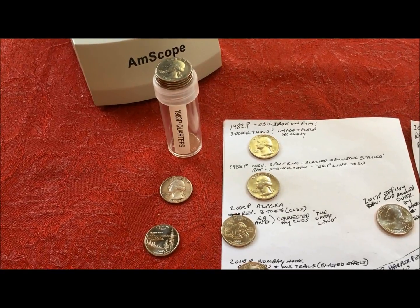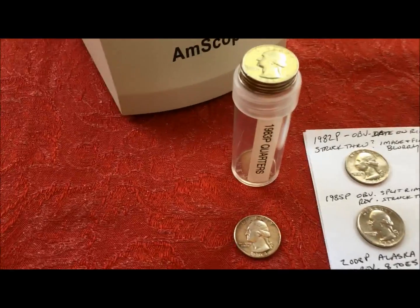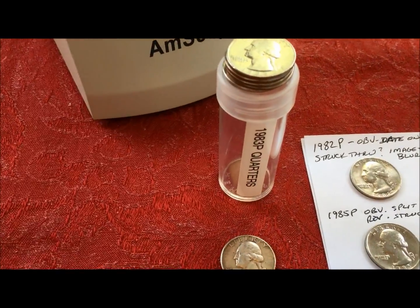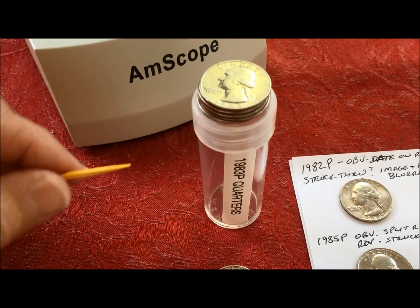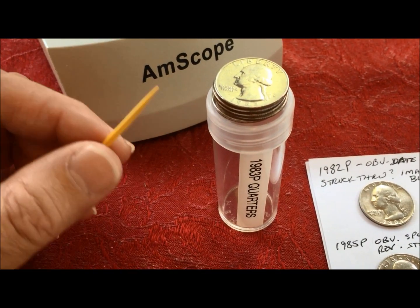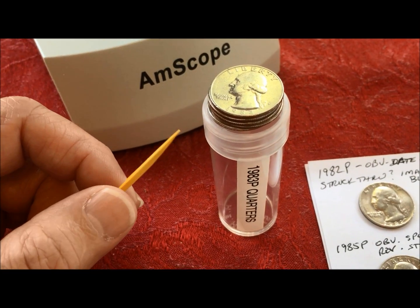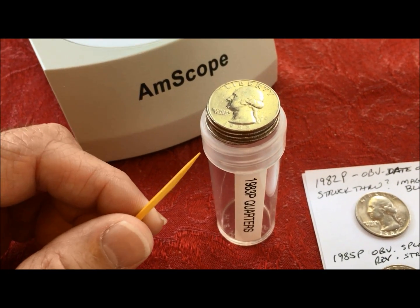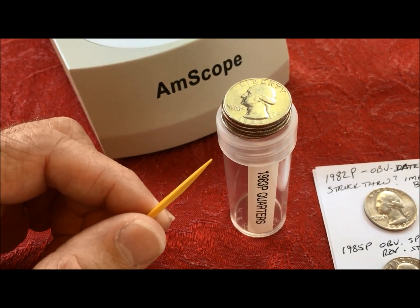Hey gang, here's the wrap. First thing, of this first batch of the comparison of 10 rolls from each bank and armored car company, the first thing that we were real excited about is we got about 5 1983Ps. Now, if you remember, we went through that entire quarter box not too long ago. We didn't get 1.